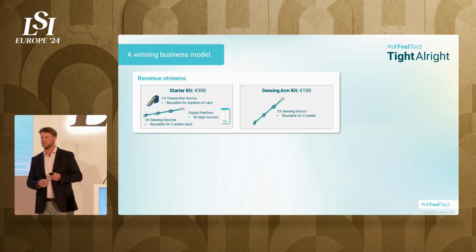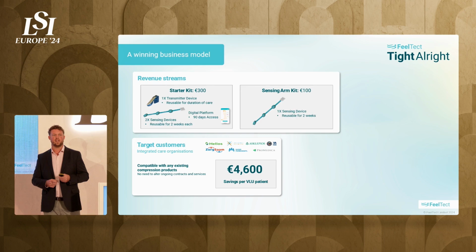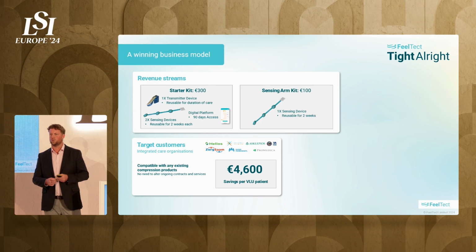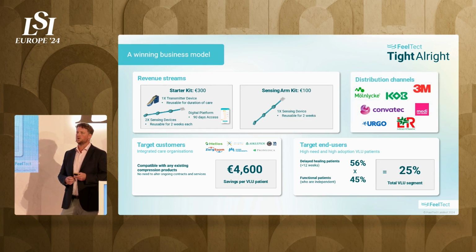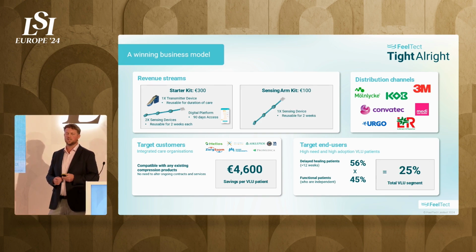Our B2B model will sell a combination of hardware and software products under existing and newly generated reimbursement codes to our target customers, who represent large, multi-site integrated care organizations, a number of whom we already have clinical collaborations with. These organizations represent opportunities for rapid scalability through value-based outcome reimbursement models. Our target users include high-need, high-adoption venous leg ulcer patients, and we're already establishing strategic partnerships with multiple multinational wound care companies for distribution and exit opportunities.